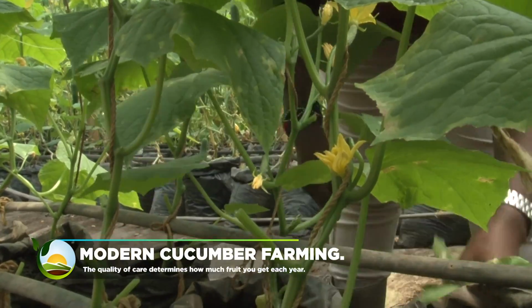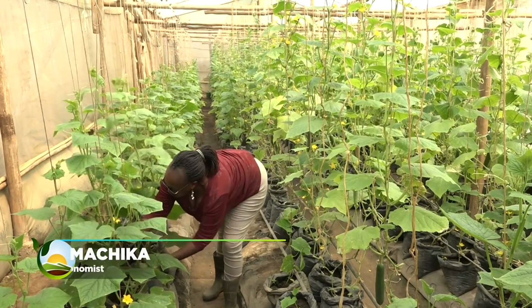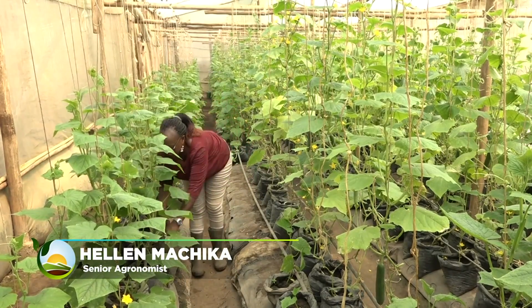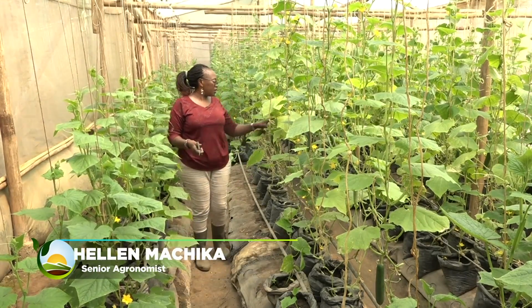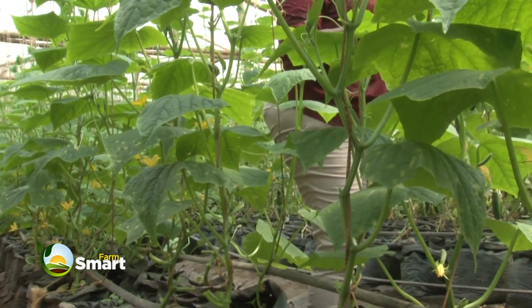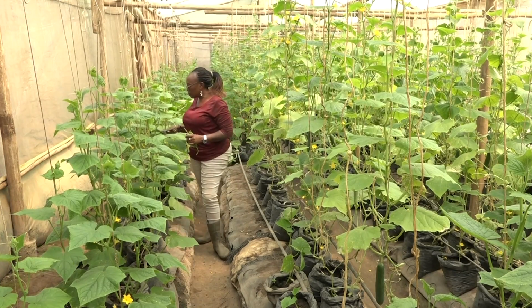So you keep taking out also the old leaves, those first leaves that came from the nursery. Those ones also get old, so we remove them. And while in the greenhouse, we maintain hygiene. So even when you're doing pruning, you make sure you keep what you have pruned and go and dispose of it carefully.